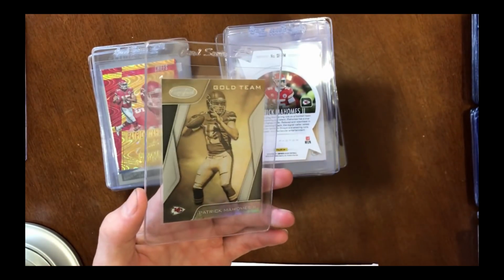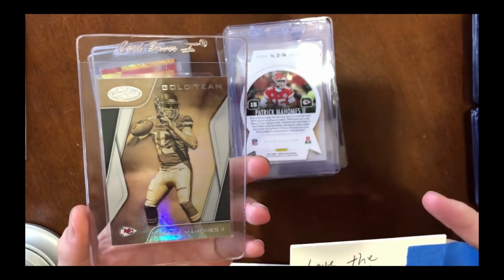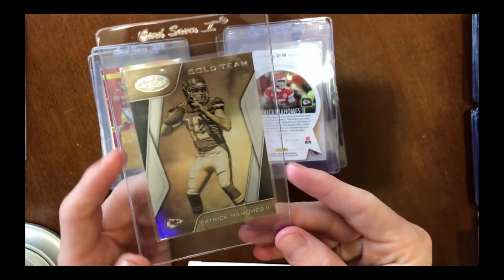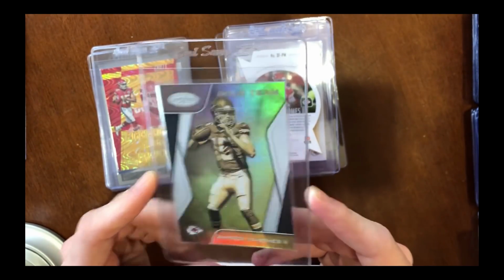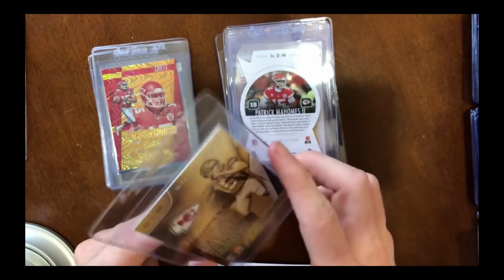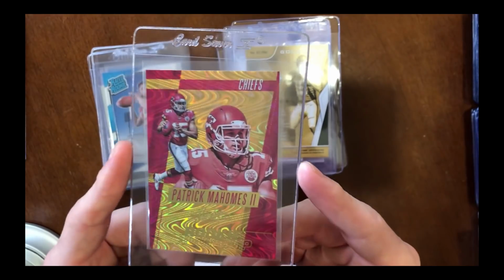This is a cool card, and this is actually really, really cool. So I bought this on eBay, and it's really funny. I got a note from Disco187. So really cool. He's like, love the YouTube content from Tim. So it's really cool that a lot of people are out there actually seeing the YouTube videos. So Tim, appreciate the card. I'm sending this off. I do expect this to probably get a 9, but at this point, 9s for Patty are good. Even if you look at the Prism prices, I think a Prism 9 just recently sold for $2,000.